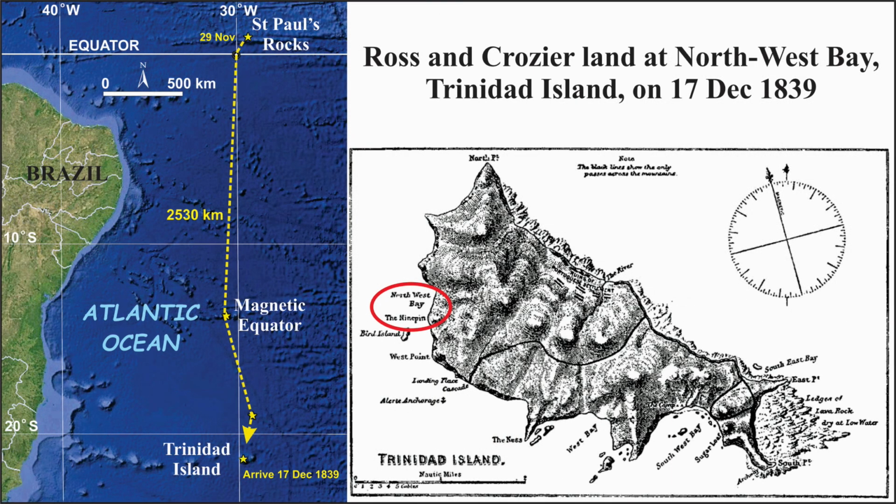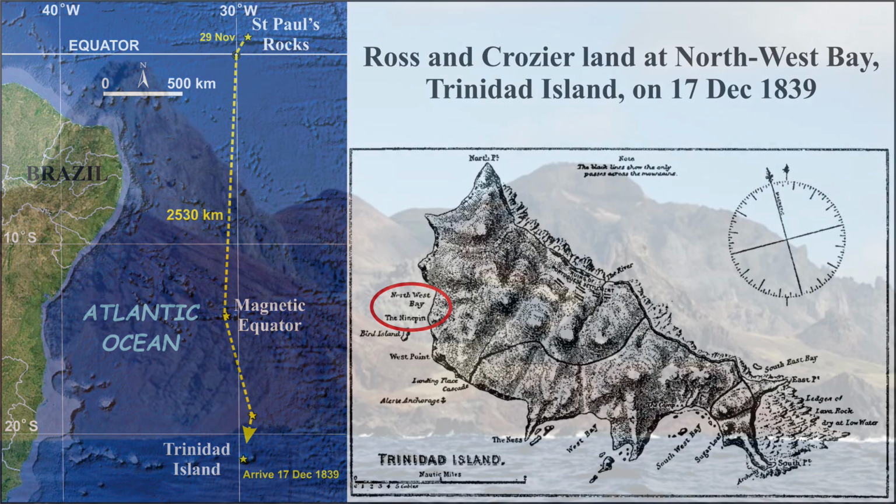Crossing the equator on the 3rd of December, the ships headed south to locate the magnetic equator, where the dip would be 0, crossing this point on the 7th of December. Continuing to track south, they crossed the line of least magnetic intensity on the 16th of December, and next day arrived at the Brazilian island of Trinidad.